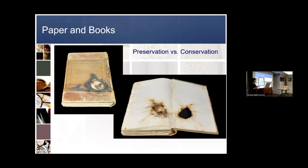They can't replace the information that was lost, but they could remove the burnt parts, make it all smooth, put in blank paper to fill in the hole, and they could certainly replace the cover and make it look like new again. And you could do that. But by doing that, you're losing some of the evidence of the history of this business, because this book was in this fire and it survived. And now you can see that in the book.